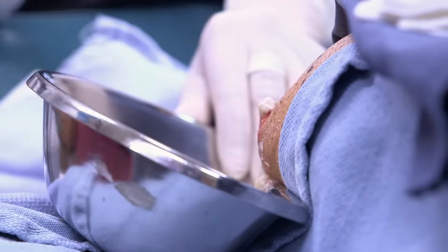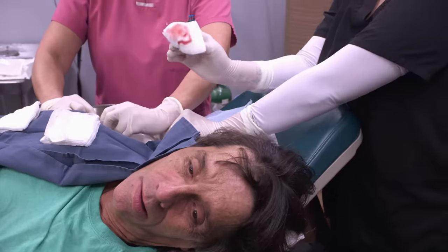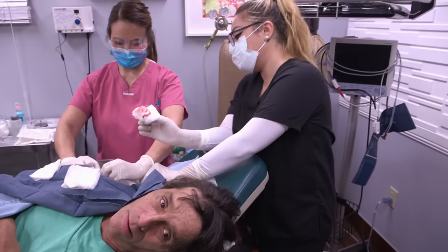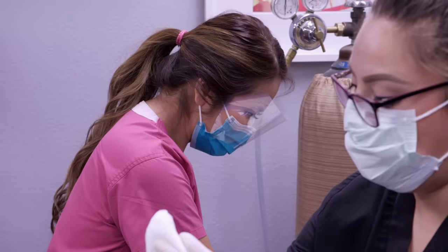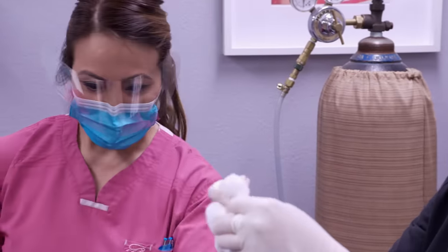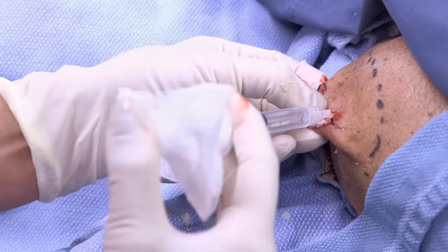Like oatmeal. Yours is like oatmeal. It looks exactly like oatmeal. It does. Just need some brown sugar or something, I don't know. Some cinnamon? Some cinnamon. The reason that I thought it was a lipoma was because I could not imagine a cyst being that big and being right there on his shoulder. I thought for sure if that was a cyst, he would have popped it by then.